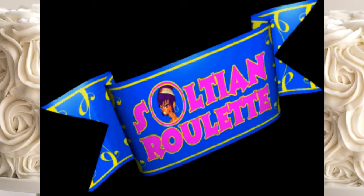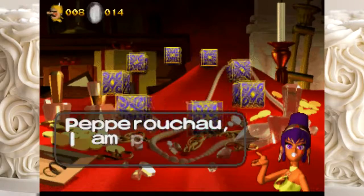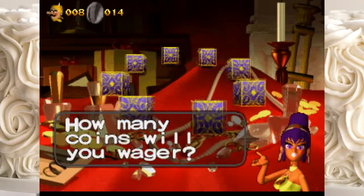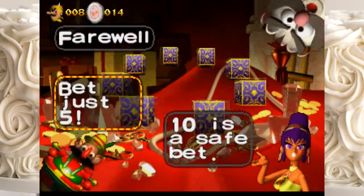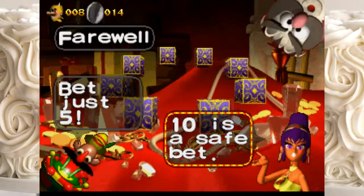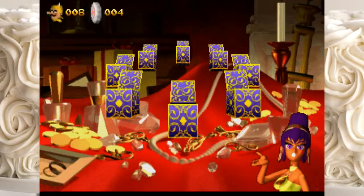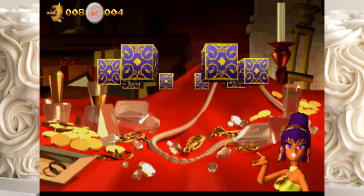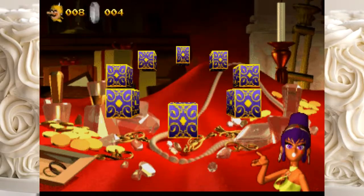Now that we've gotten this over, Pepperocho's off to go to the minigame. Welcome to Sultan Roulette. It's less roulette than 3-card Monty, except instead of 3 cards, it's 8 boxes. We can wager between 5, 10, and 15 coins, but we don't have 15 coins this time, so let's just wager 10. That music is just kinda shrill now, isn't it? Notice that in this version, there are Imperial coins, blue helmets that give 1 life, and red helmets that give 3 lives, as well as a bunch of clowns that'll just ruin your bet.